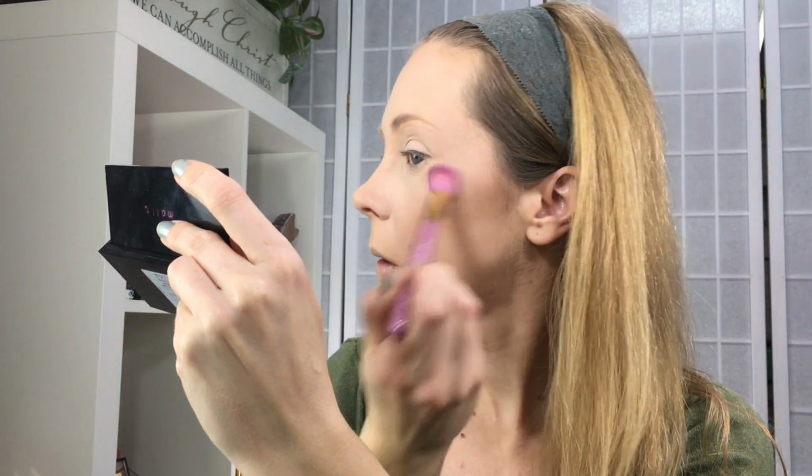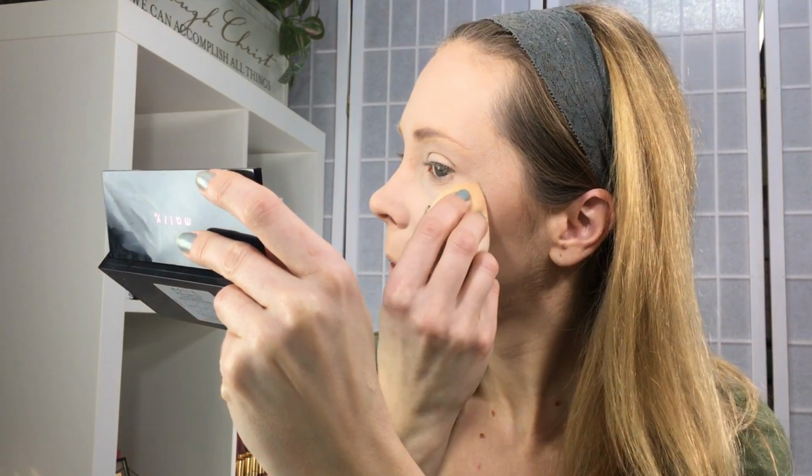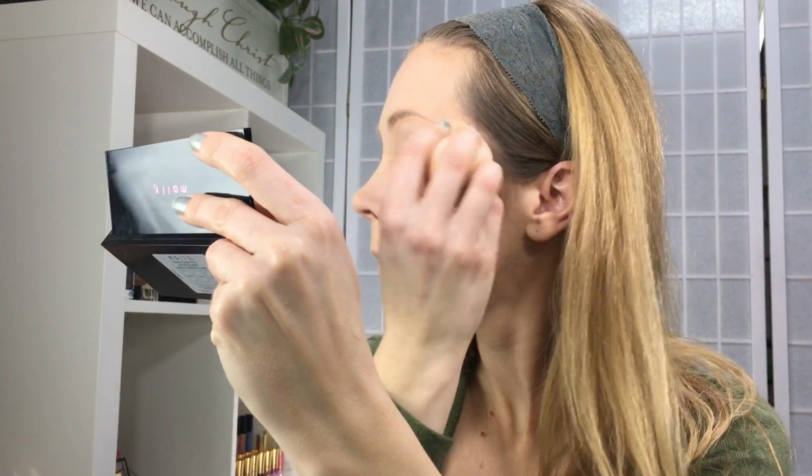It's a very soft, subtle glow, almost undetectable. This is barely showing up on my skin. Let me try applying it with a beauty blender. Ooh, see, it looks very pink there. It's definitely like a rosy champagne color.